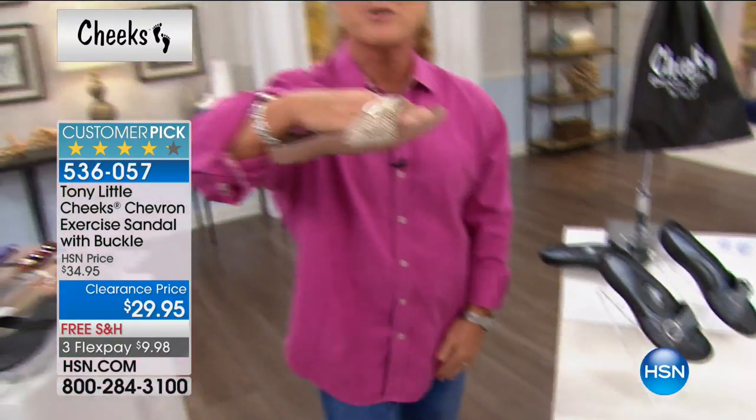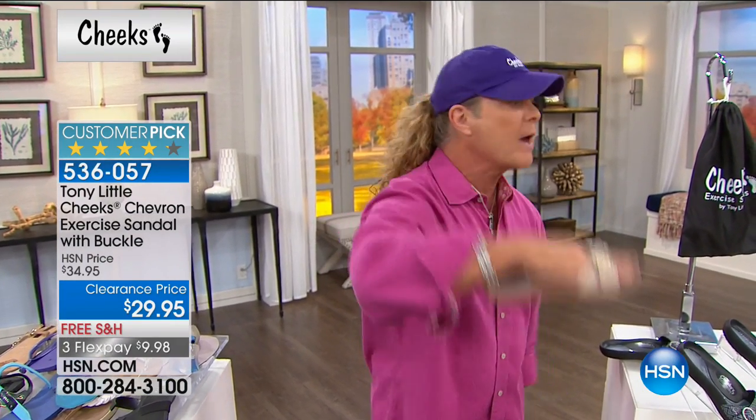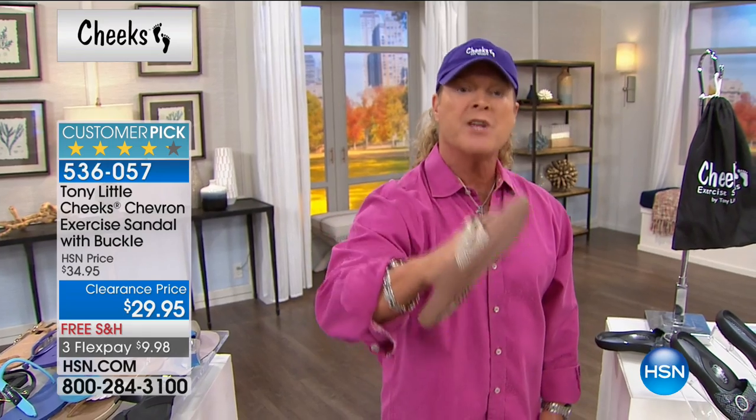But when you stand in these, folks, here's the simplicity. When you stand in these, you are stretching your feet, stretching your legs, stretching your body. The minute you start to walk in these, you are exercising your legs.